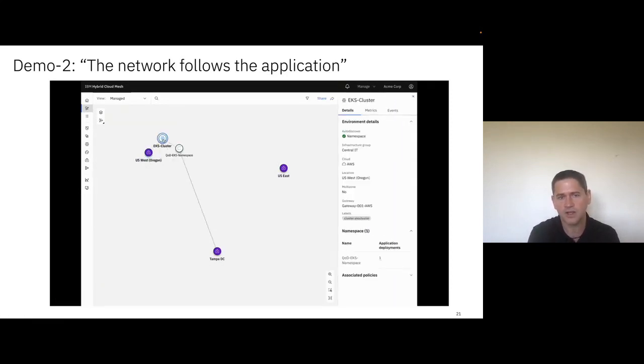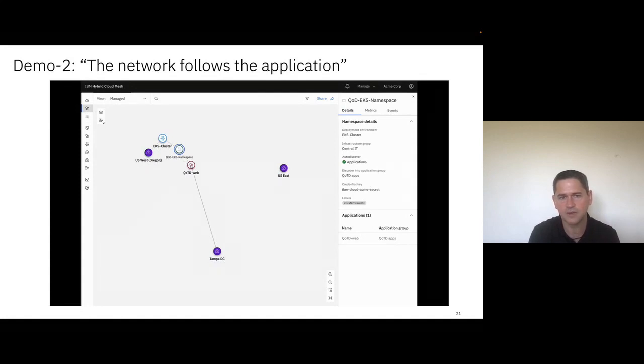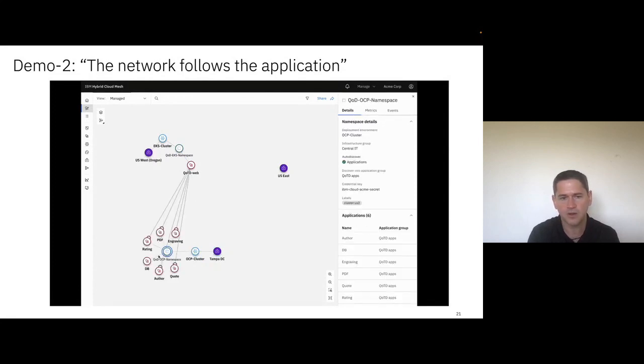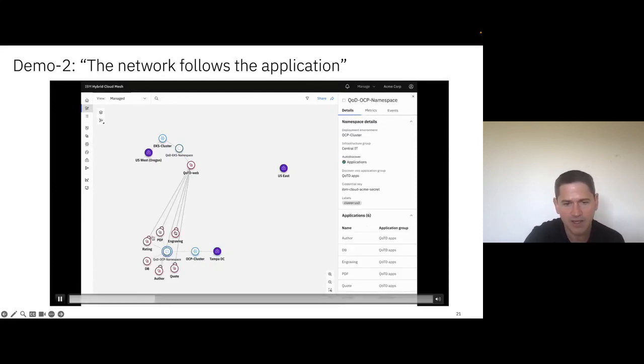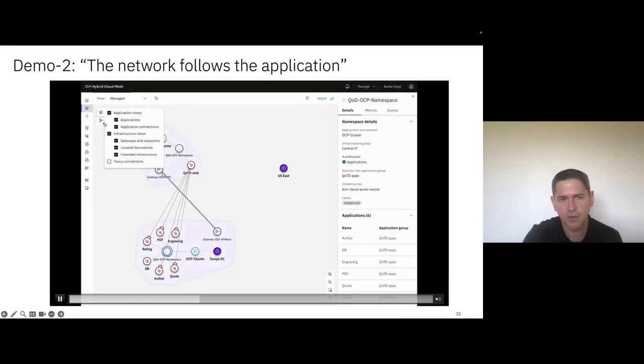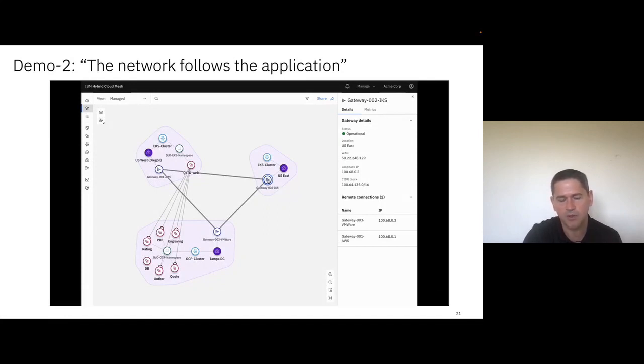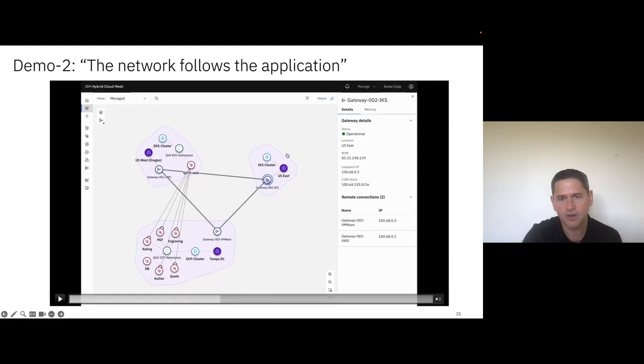So Claudia is going to expand this out to drill down into the namespace and the applications that are working there. So when we open this up, you see the OCP cluster that's running on-prem. So the Tampa DC, this is all private environment down here. US West, this is AWS over here. When we look at the infrastructure view now, we see the two gateways. That happened pretty quick. So there was one on-prem, one in AWS. In the background, Claudia just went and auto-deployed a gateway into US East. That discovered the IKS cluster that was already deployed there. So the infrastructure is now in place.